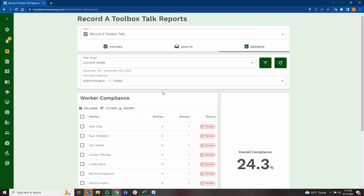So what we have as an option here is not only can you check on individual records and see what's been completed, but we have the option here to go ahead and manage.